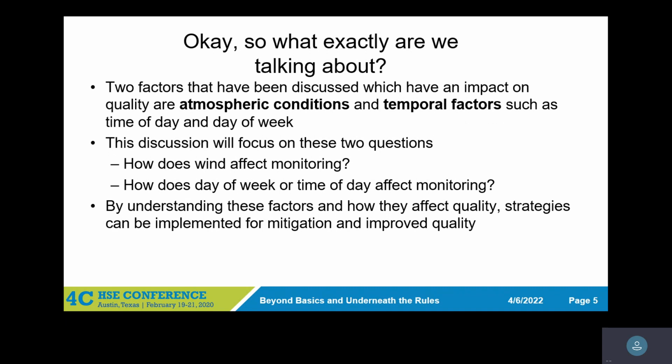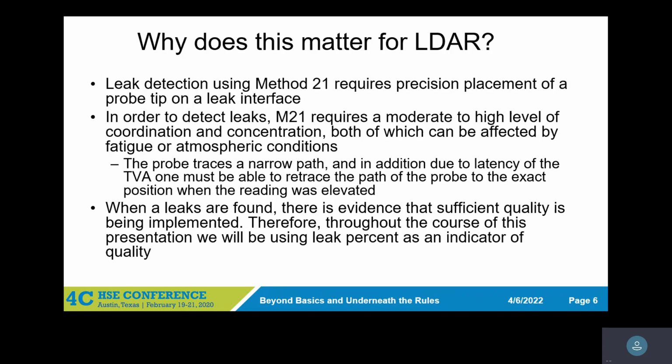So the two main factors are the atmospheric conditions and then temporal factors. I could just mention time of day, day of week. So we're basically going to talk about the two main things. How does wind affect it, and how does the day of week or the time of day? And to me, from my background as I studied industrial engineering, it's super fascinating to be able to say, when you're tired and groggy in the morning, your monitoring is not going to be as good as it is after you've had a few cups of coffee. Monday, it's not good for anybody, including technicians. Neither is Friday.